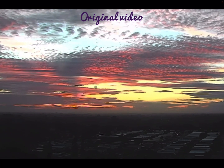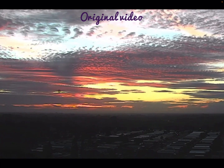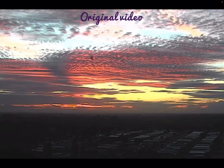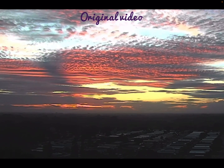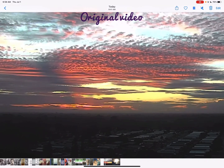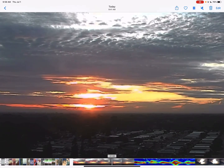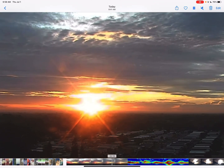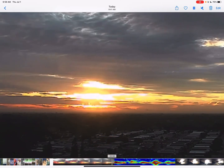But the interesting thing is she puts this in through a video shop. This is from a webcam again in Dover, Florida, and she puts it in a video shop, and then she'll put it into a thermal setting, which we can go to right now. But here you can see the movement of the cloud. There's the sun, the real sunrise or sunset. Again, I'm not really sure. I suppose if we follow it forward, we can tell what it is.